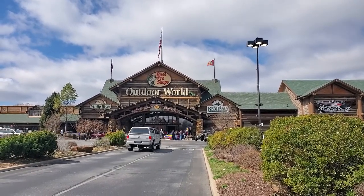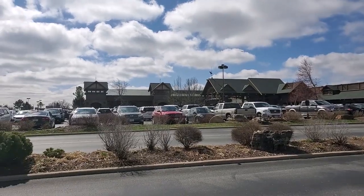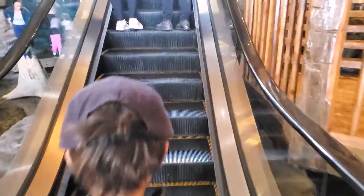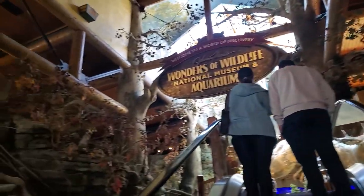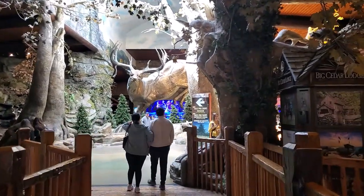This is the world's biggest Bass Pro Shop, apparently. I'm very excited to come and see it, even though the one in Memphis looks bigger. That is so cool. Alright, we can go to the right. There you go. Whoa, look at that big deer. That is huge.